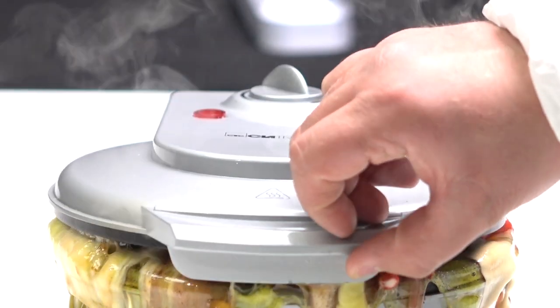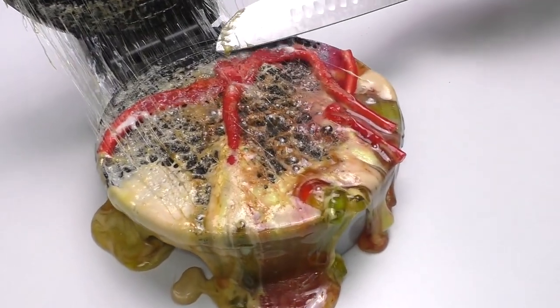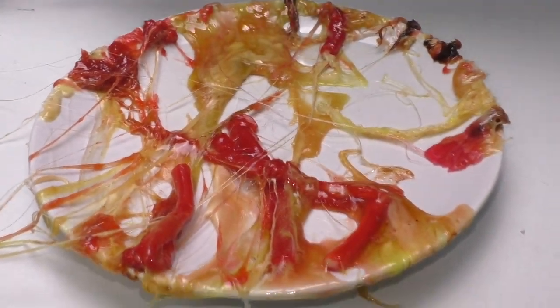Looks like I have things to do for the whole weekend. Why is my friend always somewhere else when I need him so much? Minus one plate.